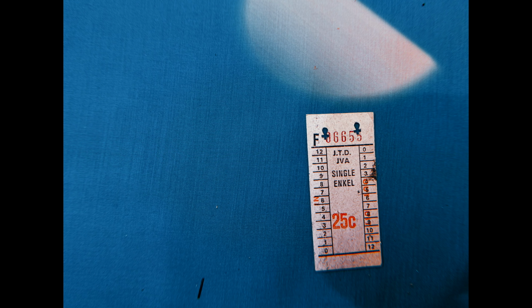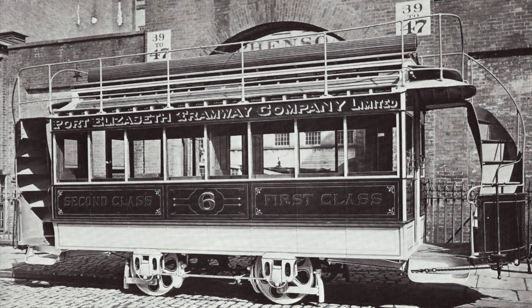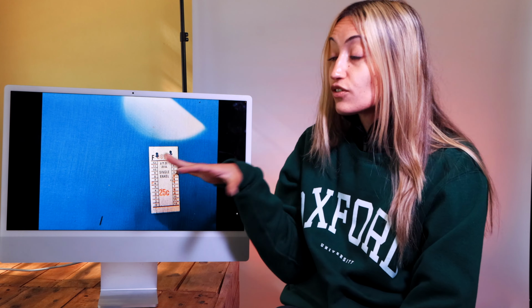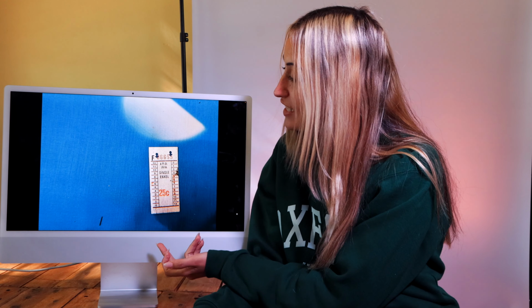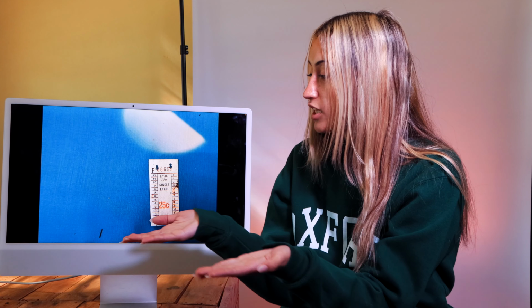This is the negative space, and this is the positive space. So this is a ticket for people who would catch the tram long time ago in Johannesburg, South Africa. If you don't know what a tram is, this is what a tram is. It was in a showcase table and there were a whole lot of different tickets around it, but I wanted to just try and get one ticket and I really liked the texture and the color of the fabric that was on the table itself. So that is why I chose to take this negative space photo.